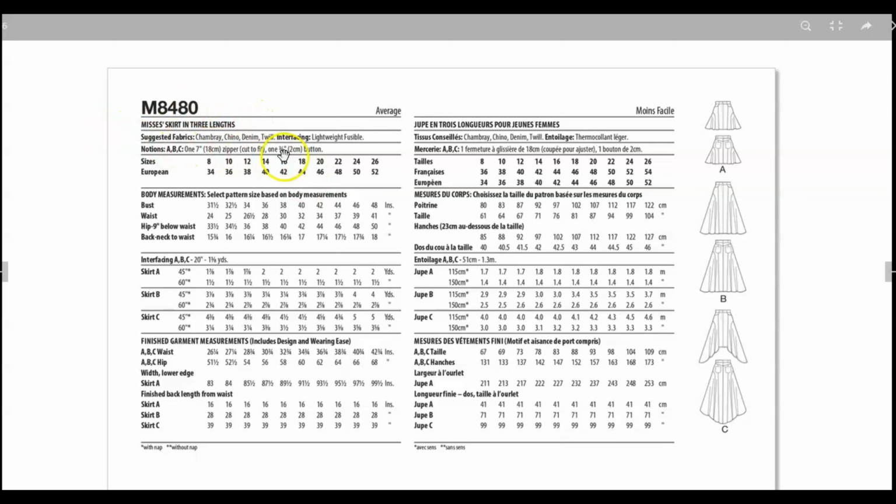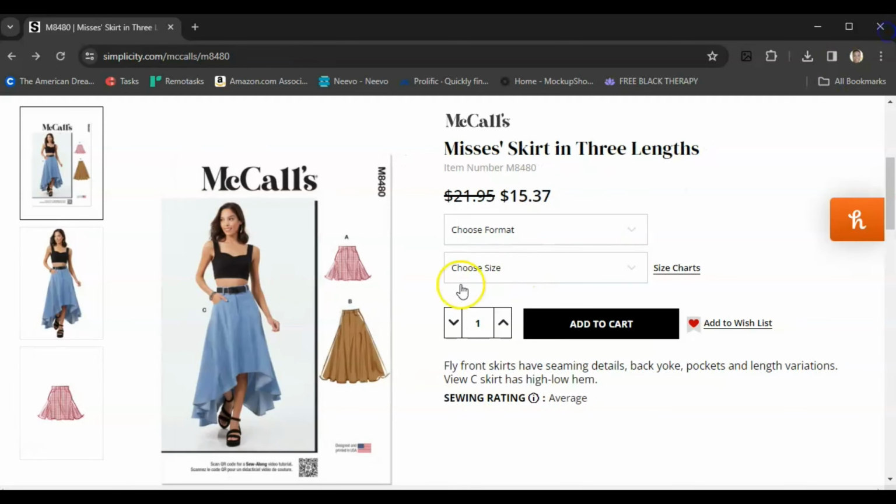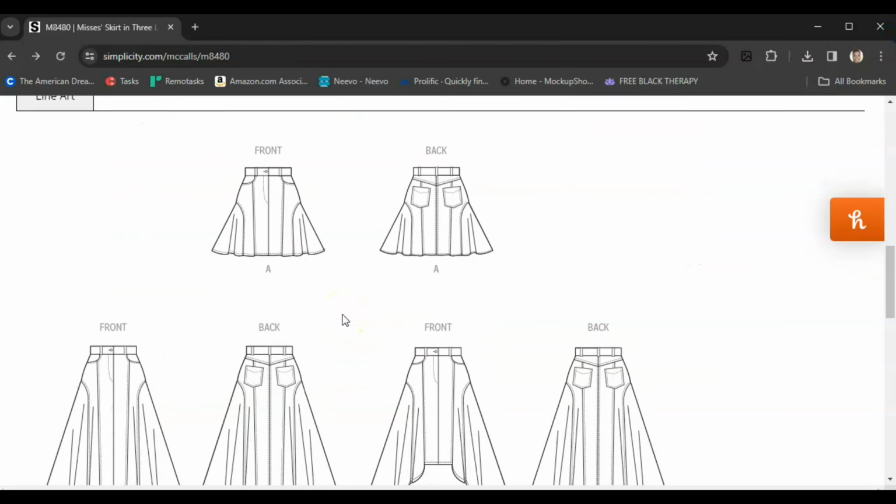Here are the suggested fabrics, and the sizes go from 8 to 26. And like I said, it's a cute skirt, but I doubt that I will make it, so I'm not gonna pick it up. And here are the line drawings for the front and back views.